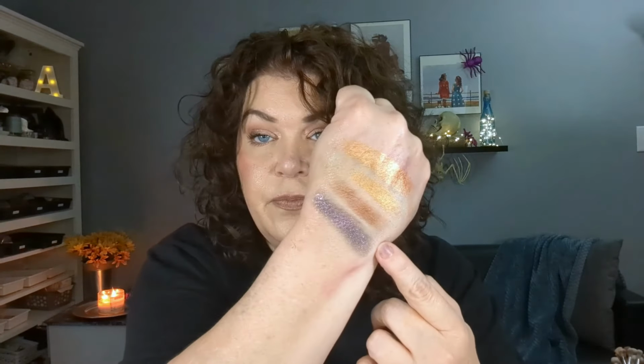Now, the textures of the shimmers are different to me. They are not glitters, they are shimmers. But you can feel them. Like you feel a little bit of grit to them. But they smooth out very nicely. This purple right here is definitely a special shade, because when I am looking at it, I see green, but it is purple. It is beautiful. So that's definitely a special shade.